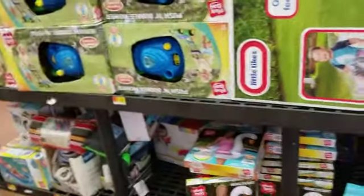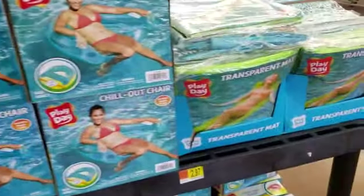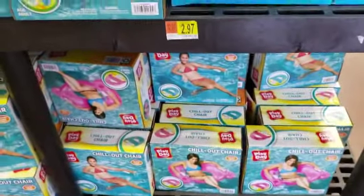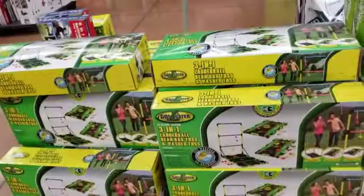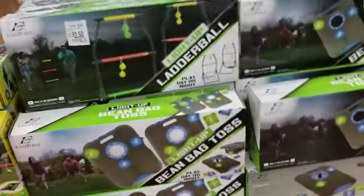Of the pool items on sale, $5.88, not too bad. A regular mattress, $2.97. The chairs, $4.97, not bad. Guys, these are in clearance. I mean, that is such a good deal. Look, 10 bucks. And these, 15. I mean, that's a great deal.